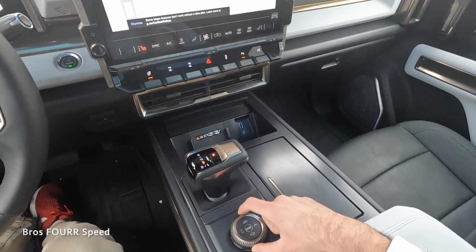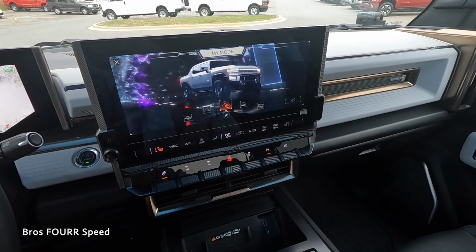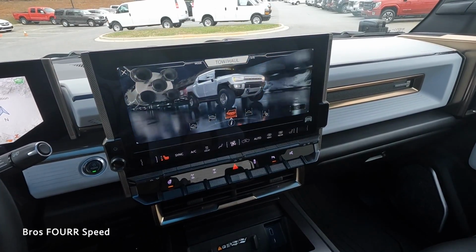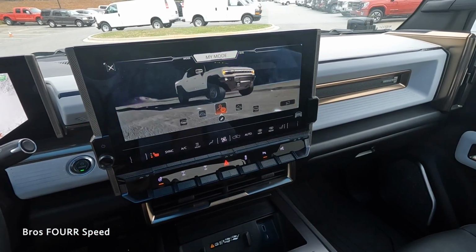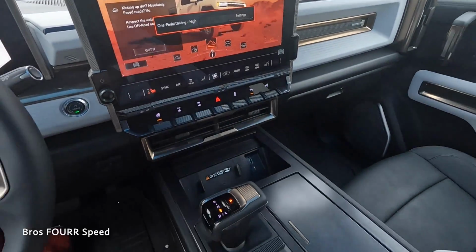And then if I rotate this dial, you can actually go through all the different driving modes, and you can do it very quickly. Look at how fast all of these graphics change. So you have a few different driving modes just depending on what you need to do. In case you're hauling a spaceship, you have the tow and haul mode there. So pretty cool to see that. There's also the one pedal braking, so you can activate that as needed.